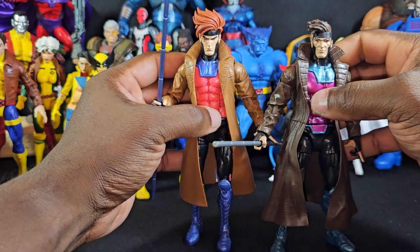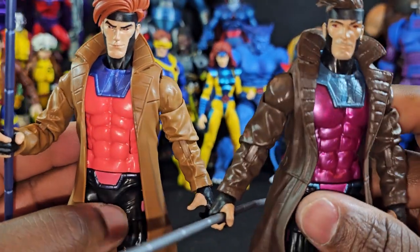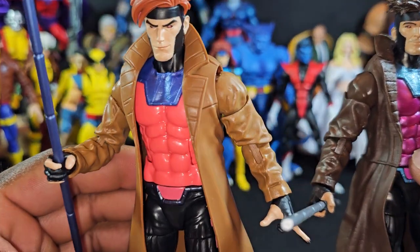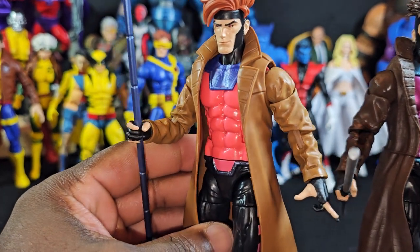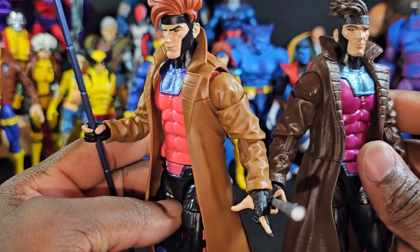And then let's see what else is the big difference between these two. Oh, this one has kind of like a mustache, and the face sculpt is good, but it's not clean. This one we get a clean look at the Gambit, even though there's just something off. But anyways, it does look like Gambit, and it looks good, I do have to say.